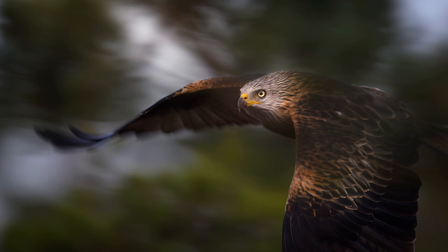It's funny to see how the red kites are hunting the ravens. When the raven goes down and takes a little bit of the food and flies away, and then the red kite comes, and it's so fast, and it forces the raven to drop their food.